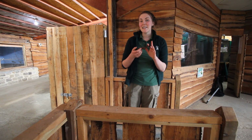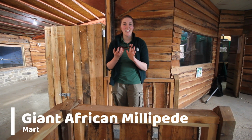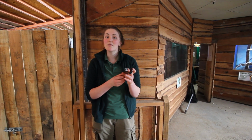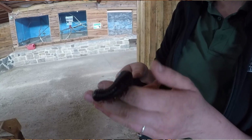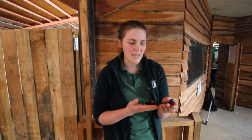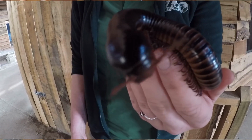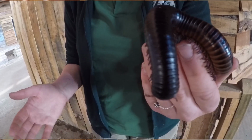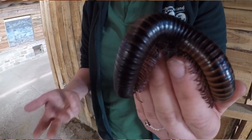So this beautiful lady here is Martha Millipede. Now Martha is one of 10,000 different species of millipede, and when she is fully grown, so around about 12 inches, is actually the largest of the 10,000 species. So she is a black tailed millipede. They're from Africa. They'll have 4 legs to each segment of their body. Now when they're fully grown, they'll have up to 40 segments, so they are quite big.